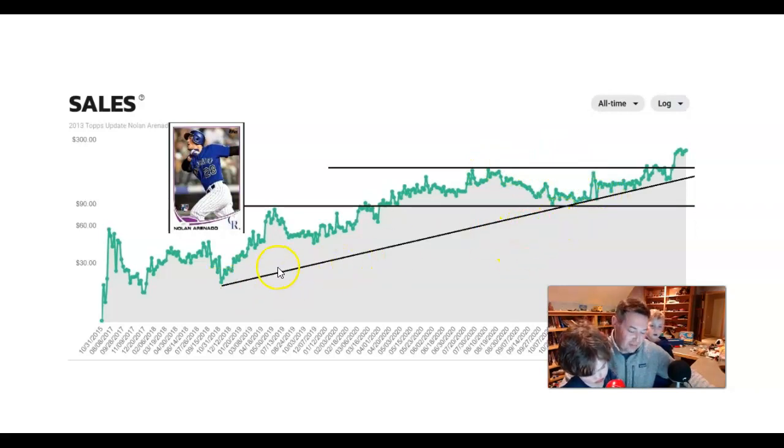So very clean uptrend, a lot of consolidation. There's news right up to here. Now that probably wears off in the near term. There wasn't a lot of buying here, so you can call that kind of a gap, and when you see these gaps, they tend to get filled. The market has a lot of memory. There's no buying in here, and so it'll come back down to that area. So you could see it come back down a little bit if you're looking for an Arenado.